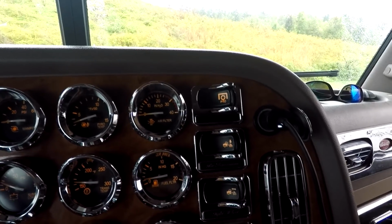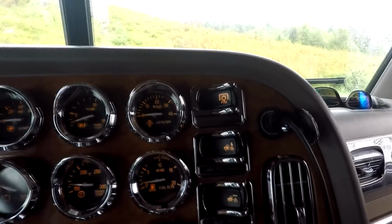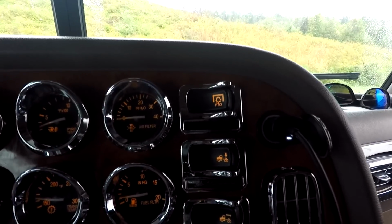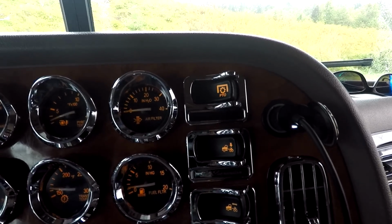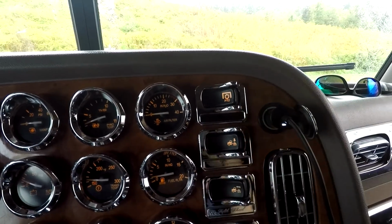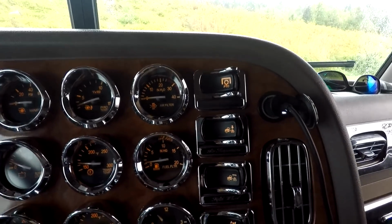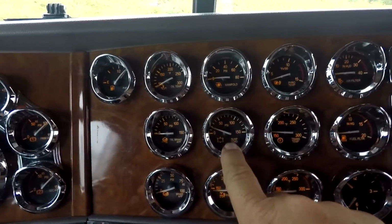The previous owner had a train bell on there, the ding dong bell on a train. He had found one, and he had hooked it up to that switch right there. Right now it's not hooked up to anything, so if I flip that switch, underneath the truck you'd hear air leak out. This is your suspension, remember the load suspension gauge?